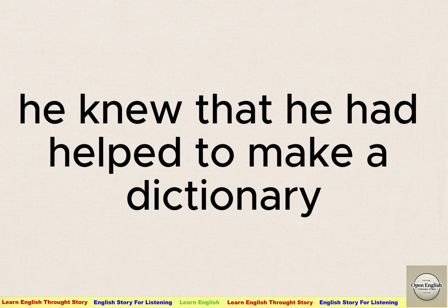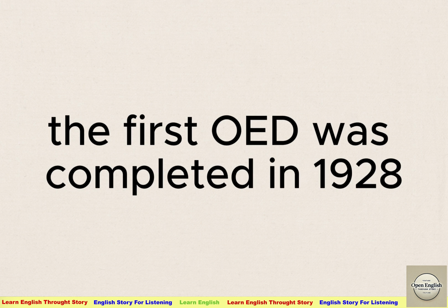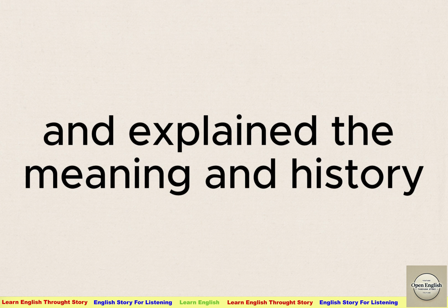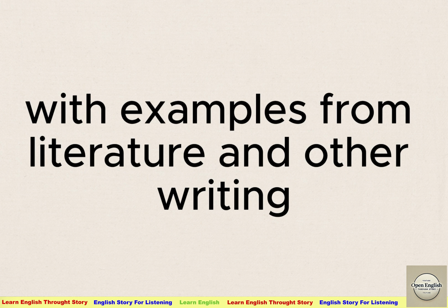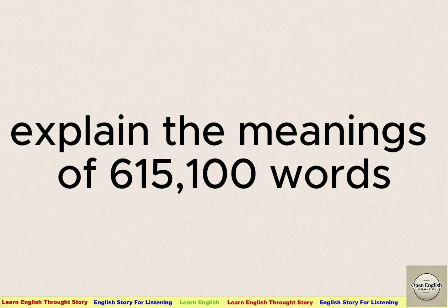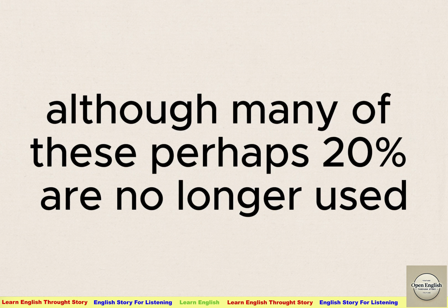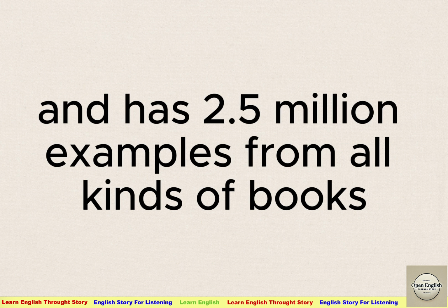However, he knew that he had helped to make a dictionary which would give a detailed history of the English language. The first OED was completed in 1928 and explained the meaning and history of 414,800 words and expressions, with examples from literature and other writing. The second OED, completed in 1989, explained the meanings of 615,100 words, although many of these, perhaps 20%, are no longer used. It shows how the words were or are used, and has 2.5 million examples from all kinds of books.